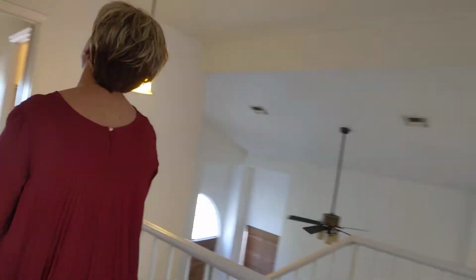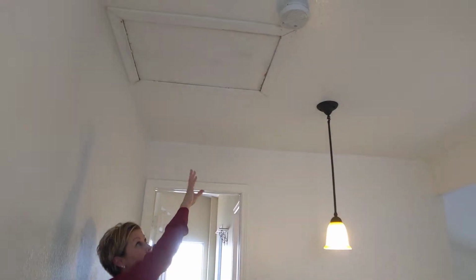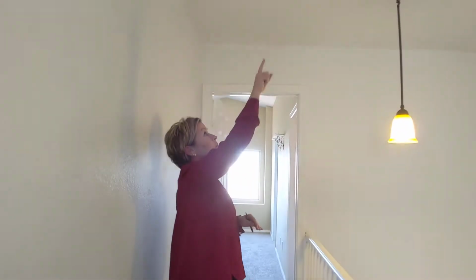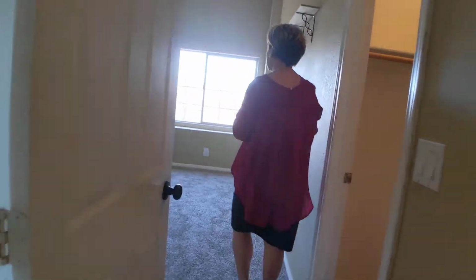As we come in through here, this will get painted. There was some water damage here. Ron will look at that when he gets up into the attic to find out what was going on. It could just be a condensation line from the AC, but I can see evidence of some kind of water issue. And then inside here is your master.